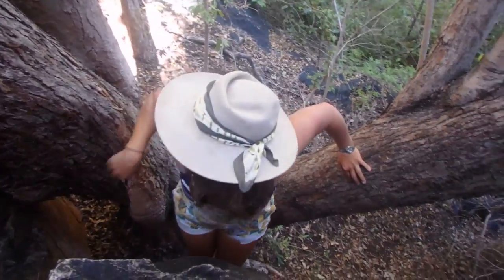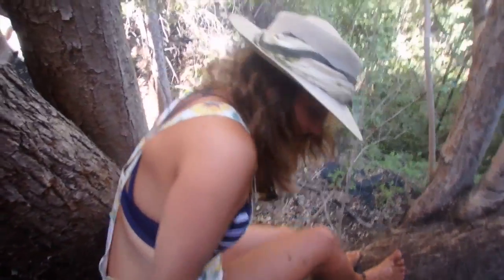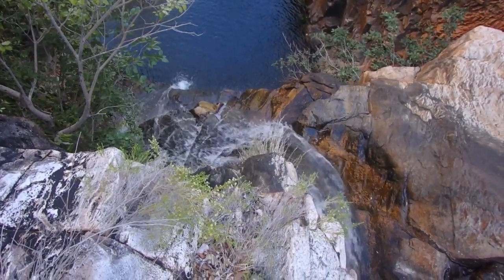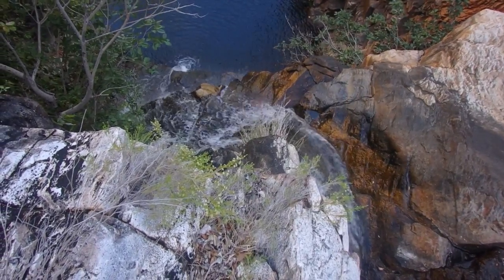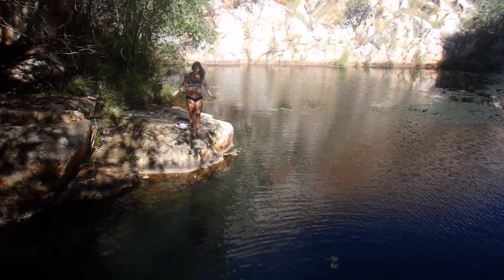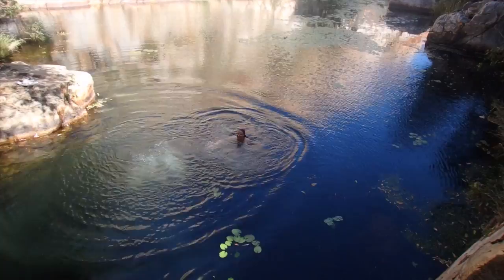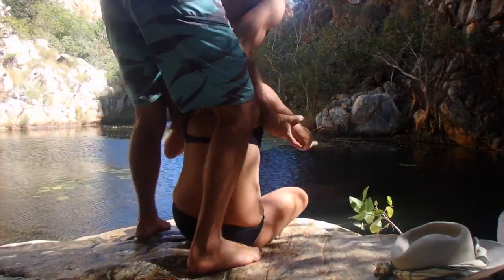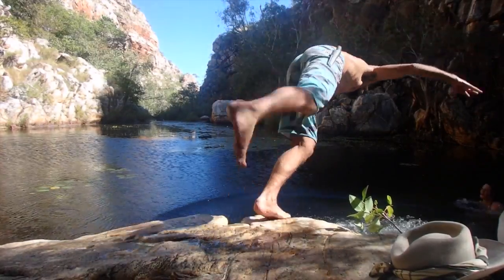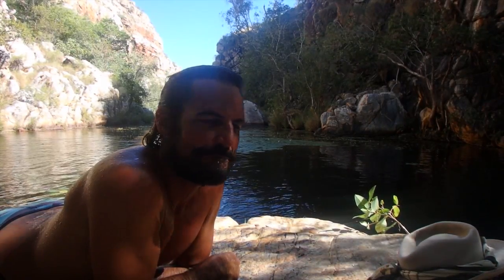This is how we like to stay fit on rural. Oh, look at this technique. So there we go, we're pretty convinced that no crocodile can make it up either that little chute or the one that we just came up. Well, it's definitely worth the exercise, the climb to get here.